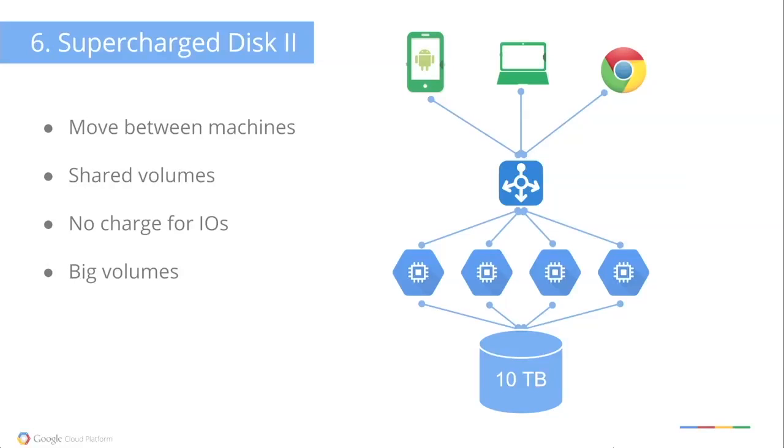This is nice because it saves you money. You only have to pay for the data once, to store the data once. And it also can simplify your administration. You do one update, and all your different servers can see that update. You don't have to keep a bunch of copies in sync.